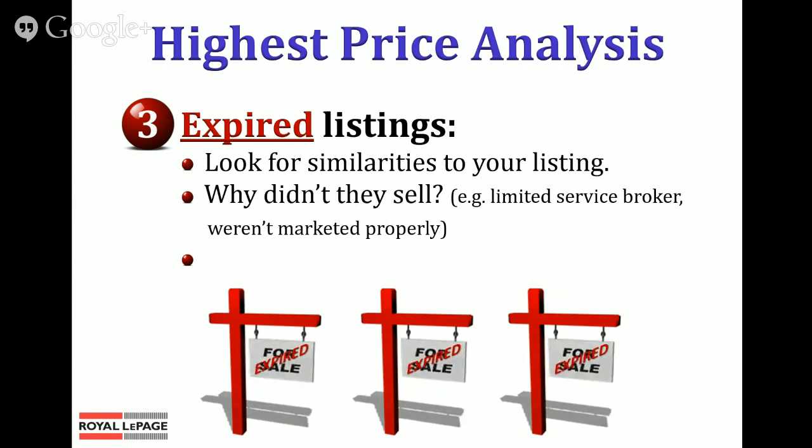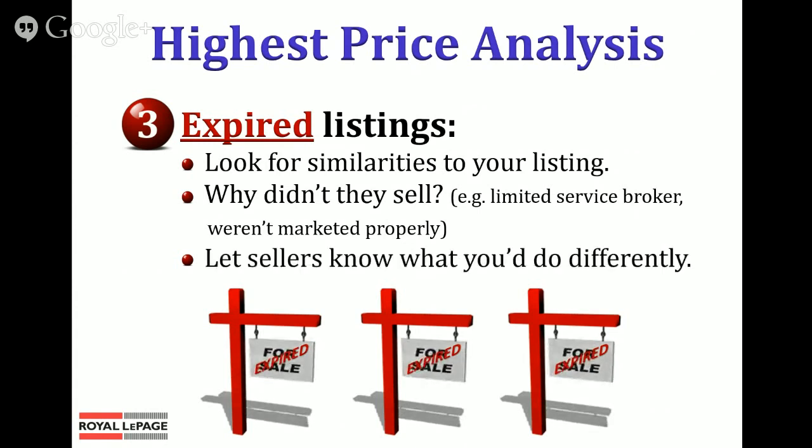Remember, discount or limited service brokers will take a listing at any price, and when the offer finally comes in, they take it. It's often way off the mark. You'll also find there's a disproportionate amount of discount cutting agents in the expired column because they really are just opportunists. They're not professionals. And let the seller know what strategies you do differently than the people who don't. This is building back value into the commission rates that we charge.